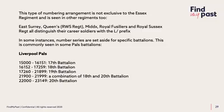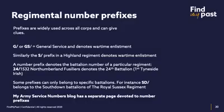So that's helpful, because if your man was number 18,000, then he's a member of the 19th Battalion. If he's 17,000, he's a member of the 18th Battalion. So that's the importance of plotting the numbers, because there was some logic to the issuing of numbers.